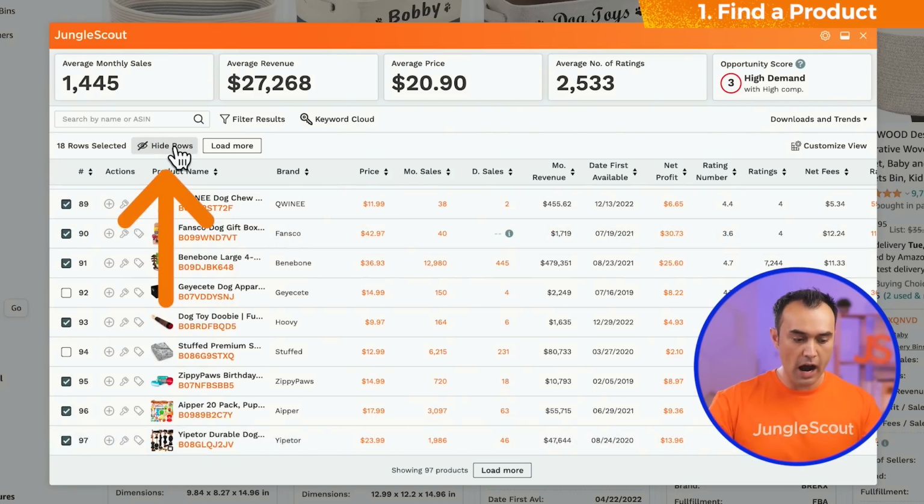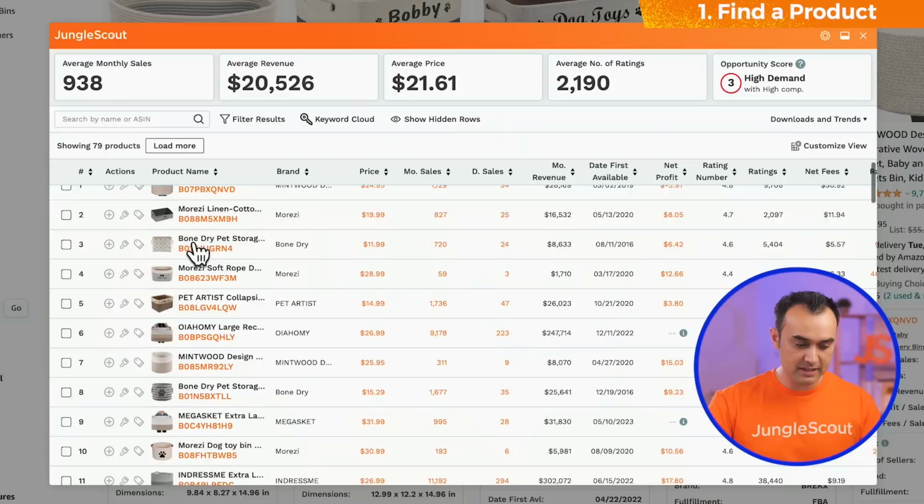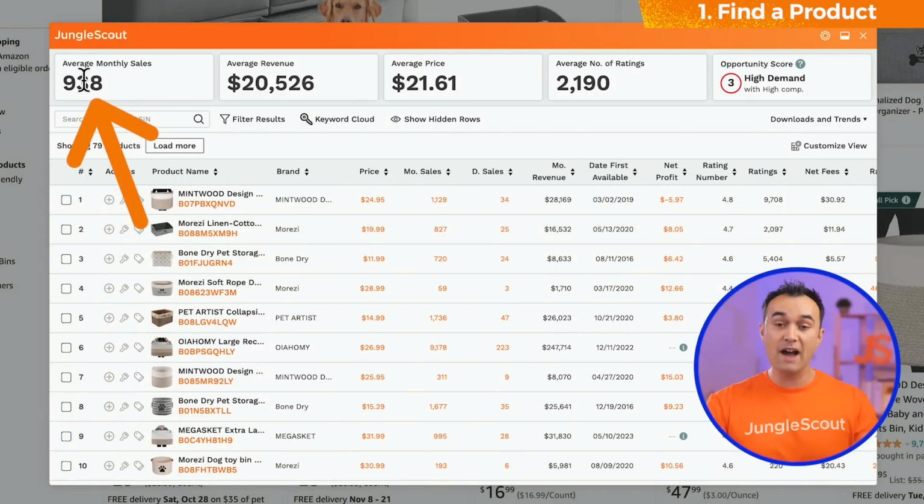All right, I've selected my irrelevant products and we're going to hit hide rows, but just notice how this changes all the averages at the top, particularly the average monthly sales. So hide, and now we're only looking at the dog toy baskets and you can see that our average monthly sales has changed. Unfortunately, it's still above our 300 number so far.